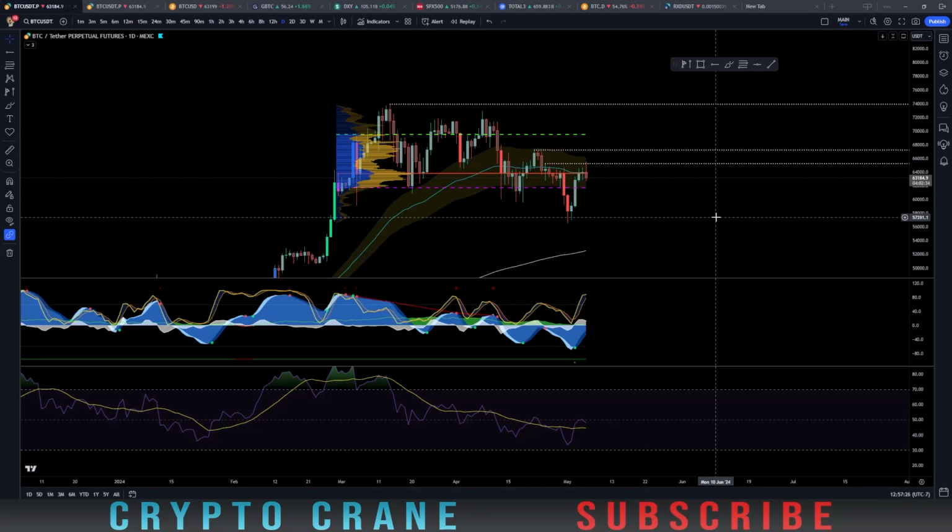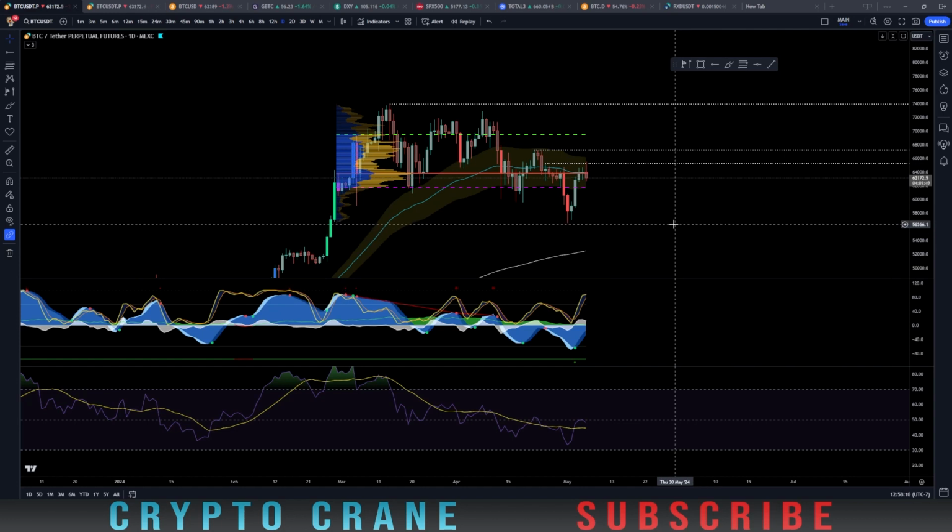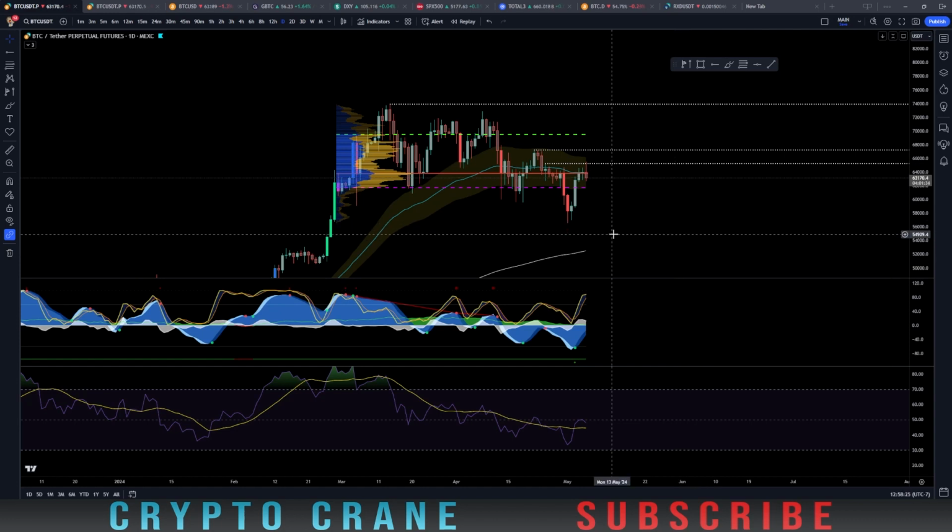Alright, today we're going to be jumping back into the Bitcoin price action to get a grasp on where Bitcoin is likely to go here in the near future, and warning signs to be looking out for to make sure we are staying vigilant in the markets. Alright, so starting off here, we got a nice simple view of the charts.